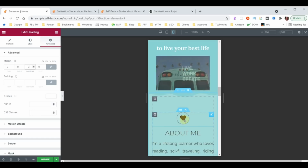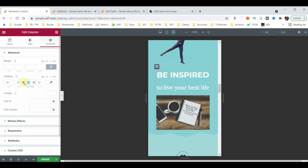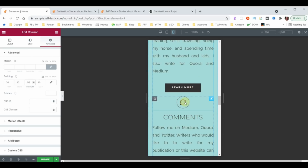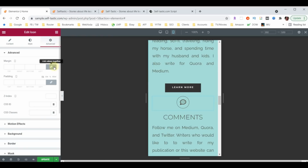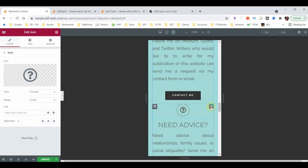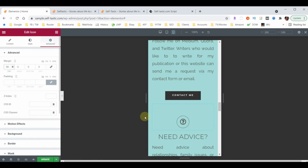So we'll scroll down. There's not enough spacing at the bottom of that wave, so we can choose that column. And at the bottom, let's try 50. There, that looks better. Now for the About Me, the spacing looks okay, but look how close that one is. So we're going to choose the icon, and we'll go to Advanced. And then for the margin at the top, we'll put 60, and that looks good. Same thing with this one. We'll select the icon, go to Advanced, and set the top one to 60.